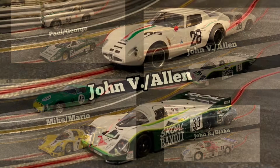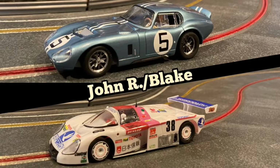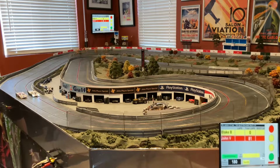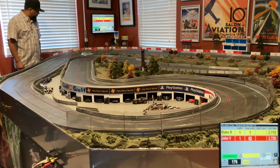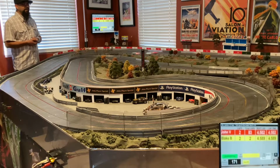Now we are going to be watching a Group C Spec race between myself and Alan. And as we head to the grid, to the starting line, both cars are ready and we're getting ready to go green. Now although it says JV in the red there, that's their team and that will be Alan in that car. Both cars away well, not much to separate them, a couple thousandths of a second.